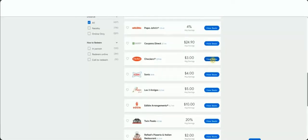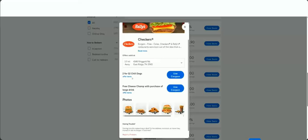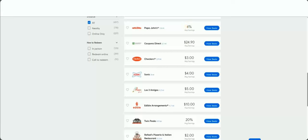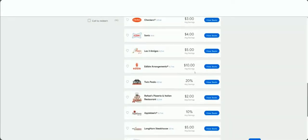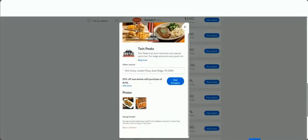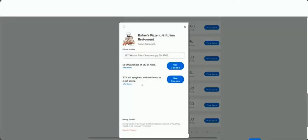Checkers, if I want to go get a fast food burger or something, two chili dogs for $2. That's pretty good. Free cheese champ with the purchase of a large drink. So I buy a drink, I get a burger. That's also really great deals for people that have kids, all right, and need something quick. Twin Peaks is a national restaurant chain. 20% off one entree with the purchase of a drink, okay? We got the pizza place here, $2 off, or 50% off spaghetti and marinara.